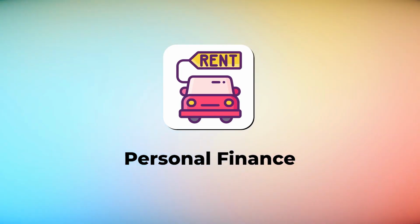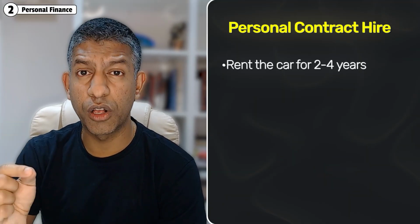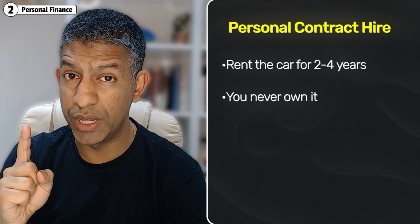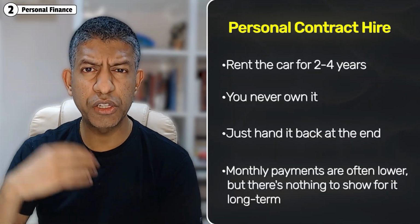for work. Now let's talk about the most popular route for regular consumers: leasing, PCP, personal contract purchase, or personal loans. Here's how they all work in simple terms. First is the personal lease, which can sometimes be called personal contract hire. You effectively rent the car for 2 to 4 years, you never own it, and then you just hand it back at the end. Monthly payments are often lower, but there's nothing to show for it long term.